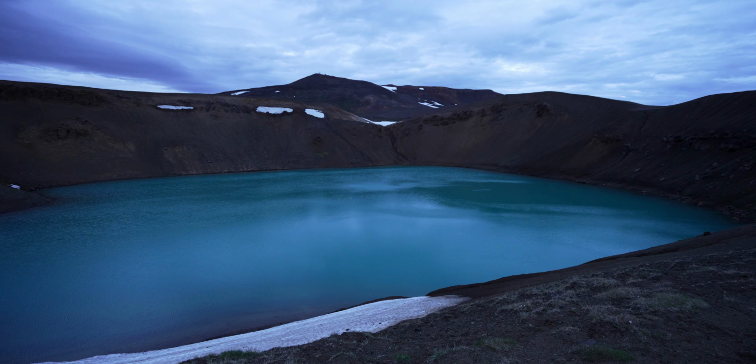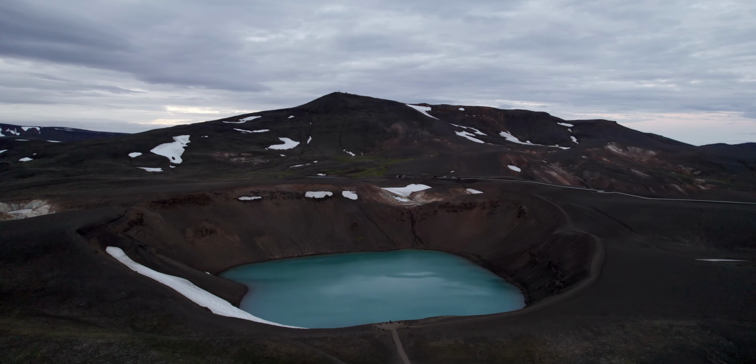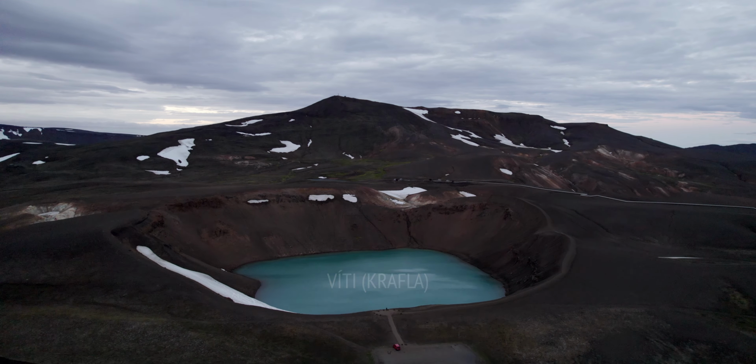This place is just a stone's throw away from Leirhnjúkur, and in my opinion, it is one of the most beautiful craters in Iceland. It's called Víti, which means hell, and it is a 300-meter wide explosion crater that was formed during a 5-year-long eruption in 1724 at the start of the famous Mývatn Fires. Now filled with blue water, Víti is an absolute gem for photography. And even without a drone, there is an amazing view from the top of the crater's rim, which you can hike up to in just a few minutes.